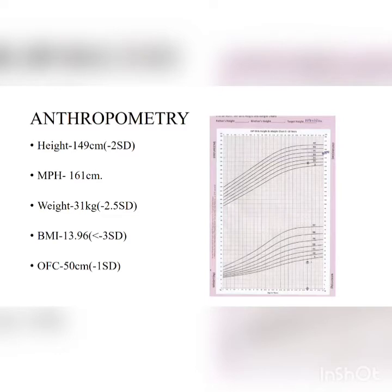Again, anthropometry is very important for any genetic case, even for any pediatric case. We found that height was at -2 standard deviation, weight was at -2.5 standard deviation. Apart from that, occipitofrontal circumference was at -1 standard deviation. This is the typical IAP growth chart on which we plotted the anthropometry of this girl, and we keep on seeing the trend as we followed up the child.